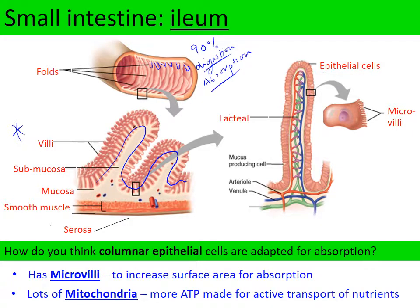Now, if you look a little bit closer, you should be able to see there's extensions of the inside of the ileum wall, and it's these that are the villi. So you can see here, these projections increase the surface area again for secreting mucus, for secreting enzymes, and also for absorbing the products of digestion. So we've got folding of the wall of the ileum. We've got many, many millions of villi that extend from each of the folds to further increase the surface area.